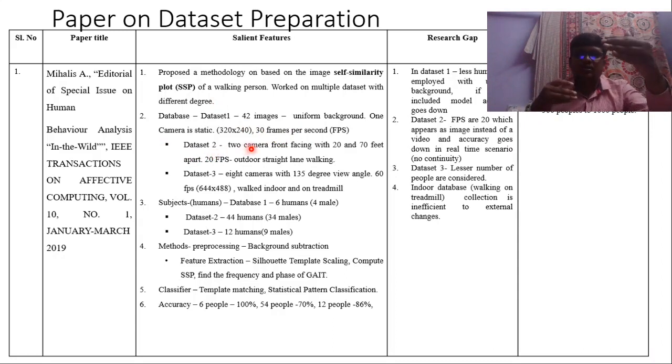Two cameras, front facing, 20 and 70 feet apart. These two cameras were just placed outdoors, so here it is not a controlled environment. The third uses 8 cameras with a 135-degree view and 60-degree view angle, meaning there is an object and the cameras are placed around the person. 8 cameras, 60 frames per second, walked indoors on a treadmill.